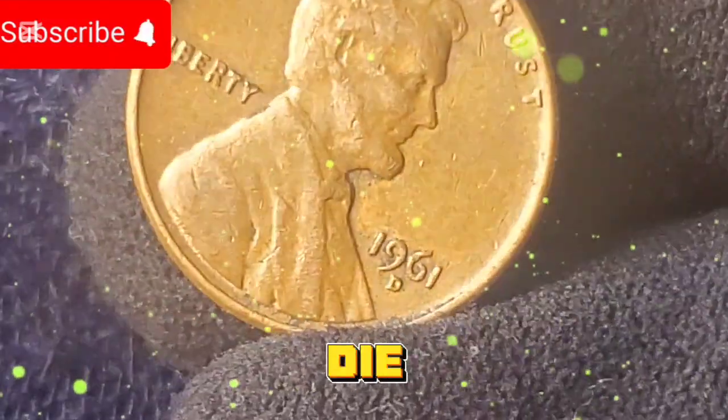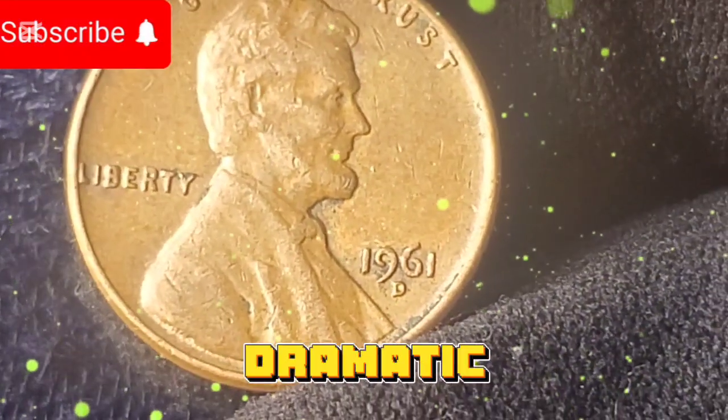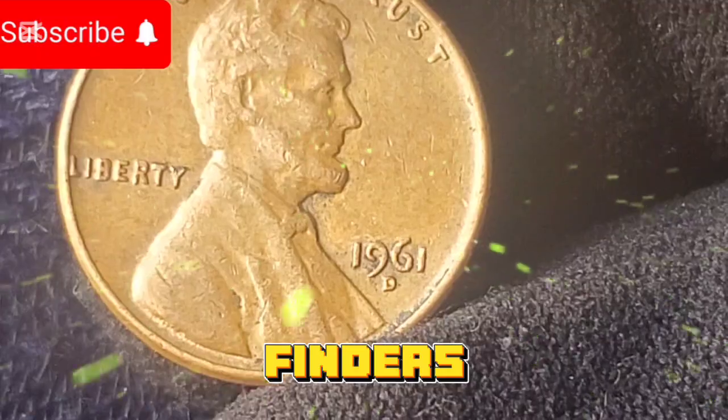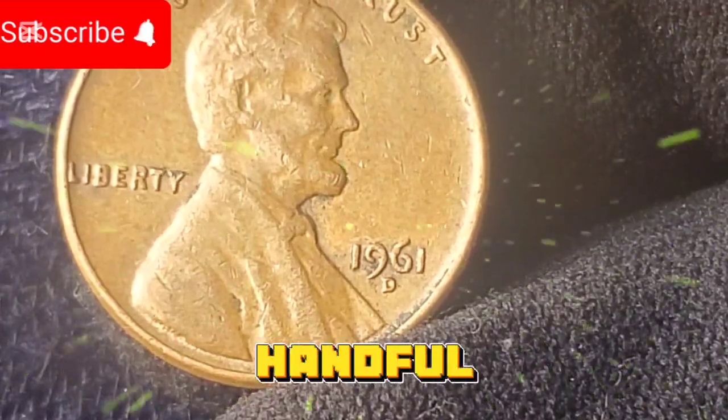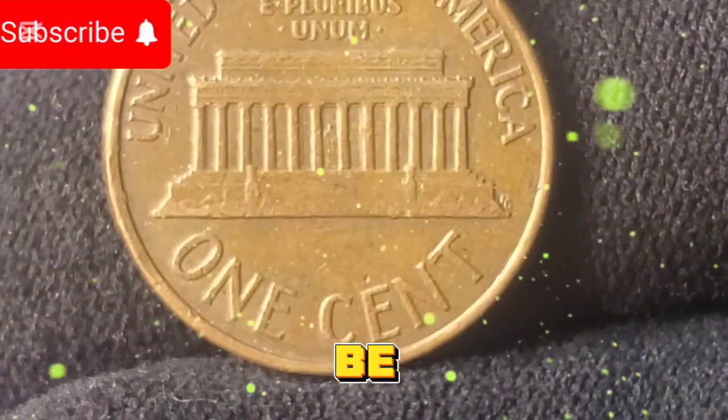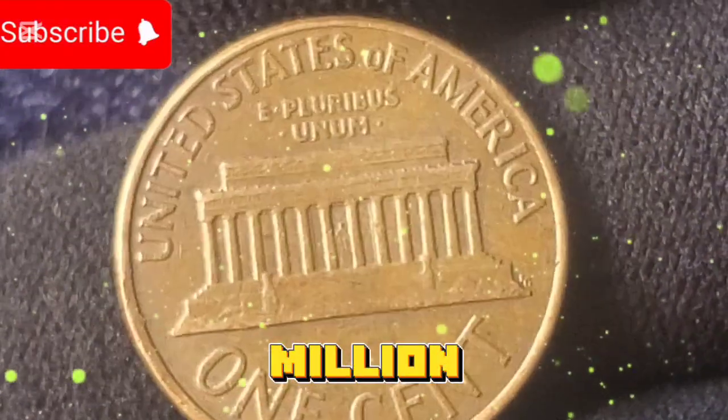Whether it's a double die, a top-graded specimen, or a dramatic mint error, these pennies continue to surprise collectors and casual finders alike. So next time you get a handful of change, don't dismiss that old penny too quickly. It might be your ticket to thousands, or even a $1 million discovery.